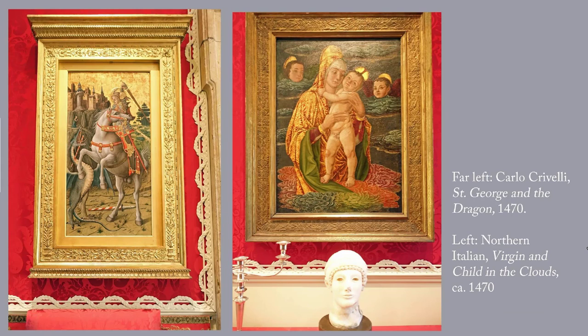Next up on the left is Crivelli's St. George Slaying the Dragon from 1470. Crivelli's figures are sometimes odd, but I really like the sharpness of his detail. Look, for instance, at the horse's head, which you can see better if you click on the link in the blog post to the Gardner site. And on the right side of this slide is a work that's not cataloged as a Crivelli, but it's got much the same hard-edged, very precisely detailed style.